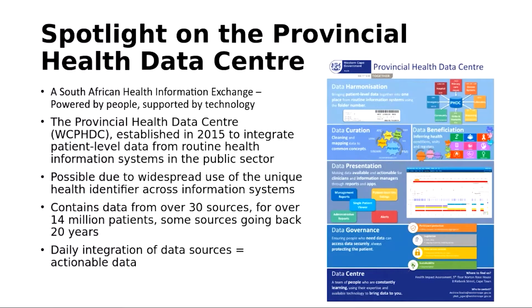Our data center contains data from over 30 sources for over 14 million patient identifiers, and in some cases, the data sources go back over 20 years. Even my now long since deceased great-grandmother has an entry on our patient registry. We incorporate most of our data sources daily, which means that our reports and applications give visibility to data that was captured the previous day, and this has really allowed the data to be actionable, and it's already been used in an actionable way for TB case management and HIV case management.